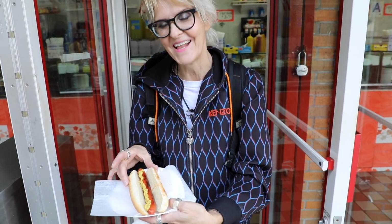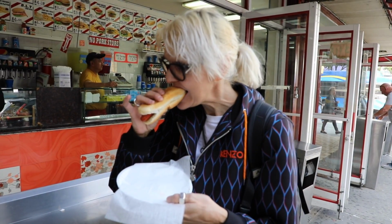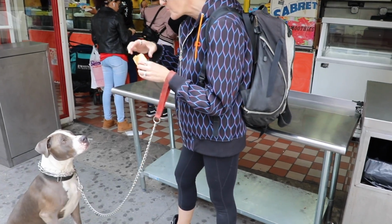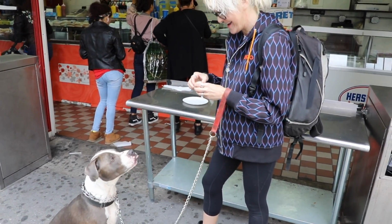So from the Fulton Hot Dog King, we got the classic American hot dog. All right, so we're gonna give this classic American hot dog a try. Really good. Nice crispness to the skin and a nice snap to it when you bite into it. Love it. Of course, we saved some for you, Hudson. Here you go. All right.